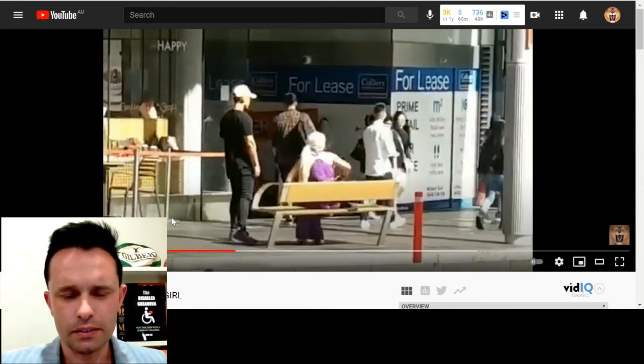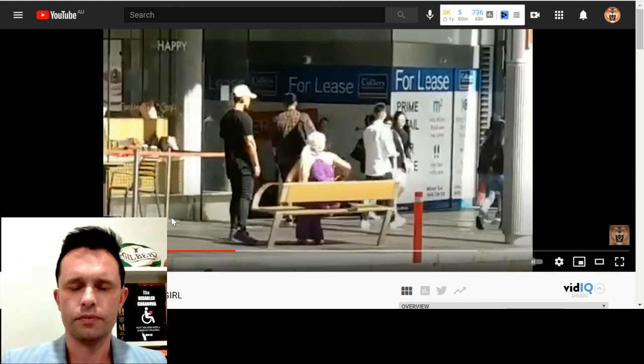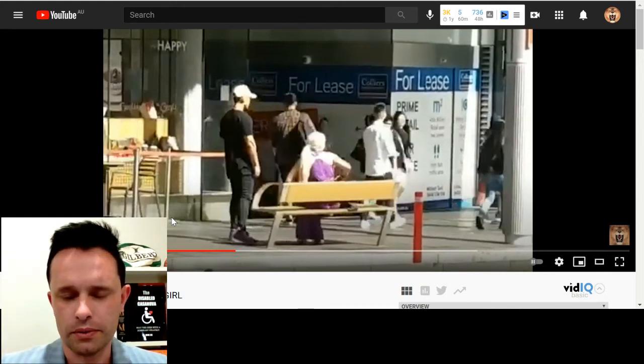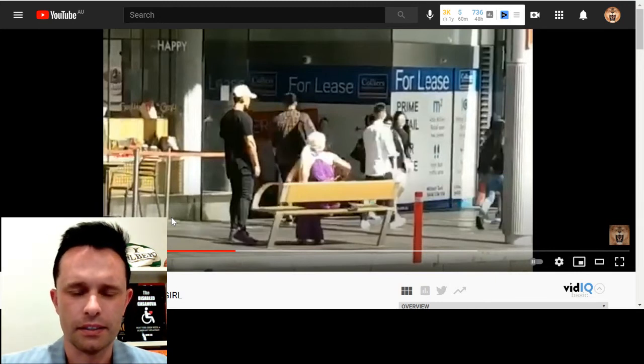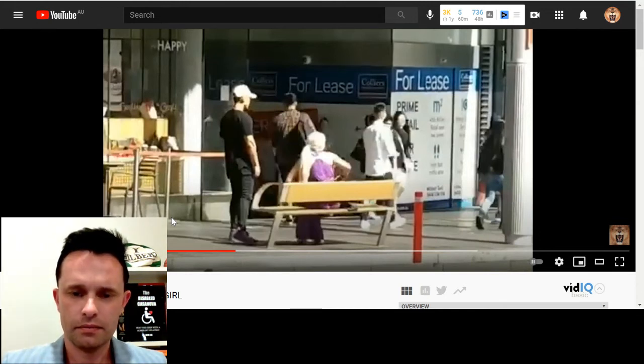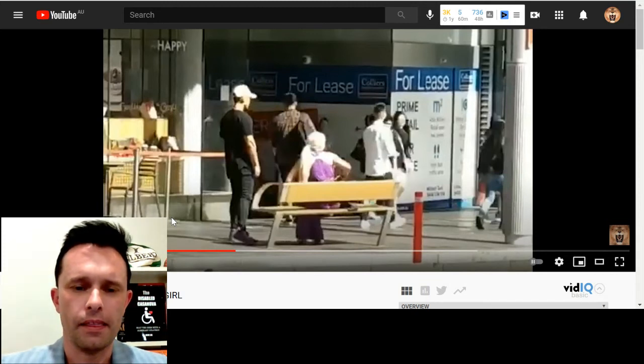Not always, obviously, but standing over the top of someone who's seated can be a little bit intimidating, depending on the person, depending on their personality, etc. But as you can see here, he pretty much went straight into logistics, which I recommend. And then you want to go for a drink, and then she agreed.